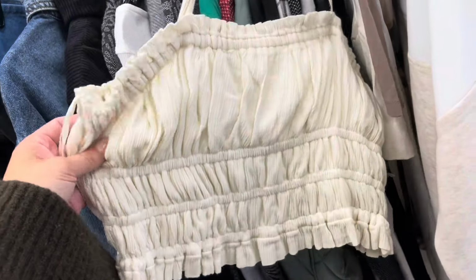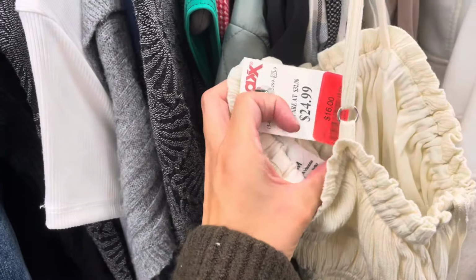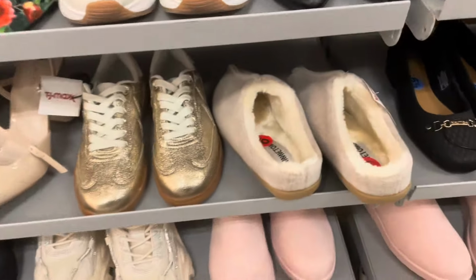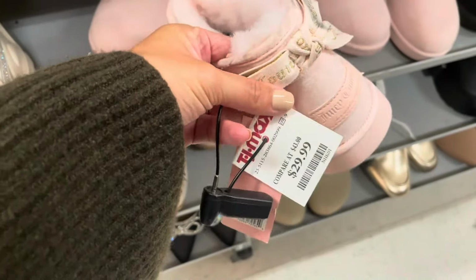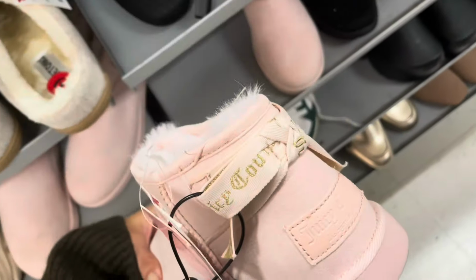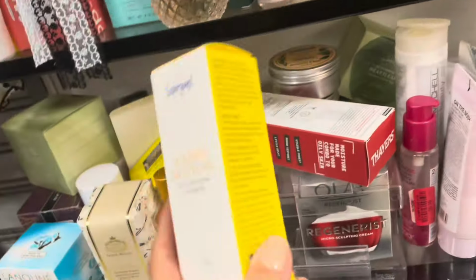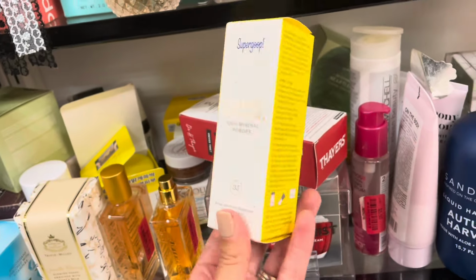This top is super, super cute. This is red. Probably not. This is red tag, $16. Love it. Really cute. All right, let's take a look at the shoes really quick. They have some UGG dupes. Oh, these are Juicy Couture. This one's dirty though. This one's for $30. It's cute. And then we have some platform shoes for $24.99. Oh look, I found a Super Goop Glow Setting Mineral Powder, $12.